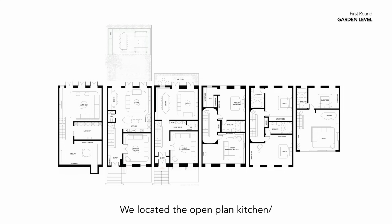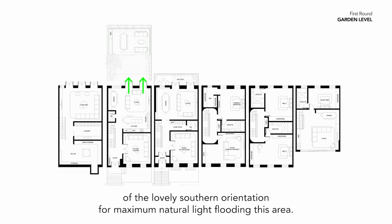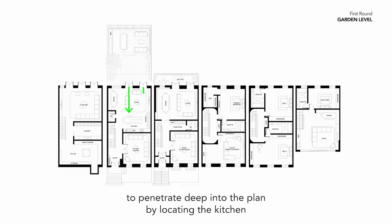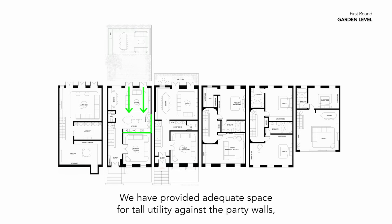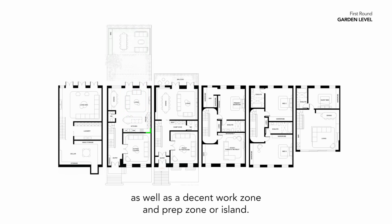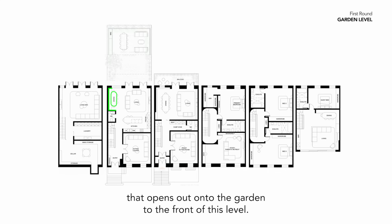Garden level. We located the open plan kitchen, living, dining on the garden floor. This creates easy access to the back garden and takes advantage of the lovely southern orientation for maximum natural light flooding this area. We encourage the natural light to penetrate deep into the plan by locating the kitchen in the worst part of the plan, at the centre. We have provided adequate space for tall utility against the party walls, as well as a decent work zone and prep zone or island. We have included a breakfast dining zone with a banquette and an informal living area that opens out onto the garden.